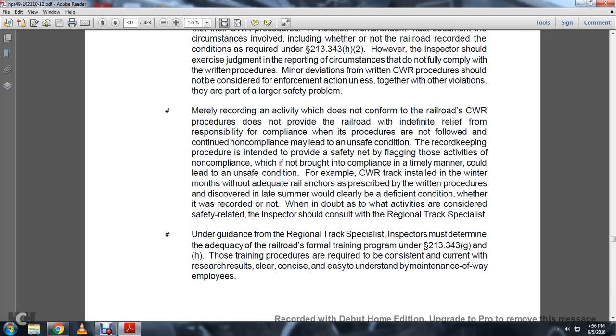Merely recording activity that does not conform to the railroad's continuous welded rail procedures does not provide the railroad any relief from the responsibility for complying with the procedure not followed, and continued non-compliance may lead to unsafe conditions. The railroad's recordkeeping is intended to provide a safety net, but failing to comply in a timely manner could lead to unsafe conditions. For example, continuous welded rail installed in the winter months without adequate rail anchors, as prescribed by written procedures, and discovered in the late summer, would clearly be an unsafe condition whether it was recorded or not. When in doubt whether the activities are specifically related, the inspector should consult with the regional track specialist.